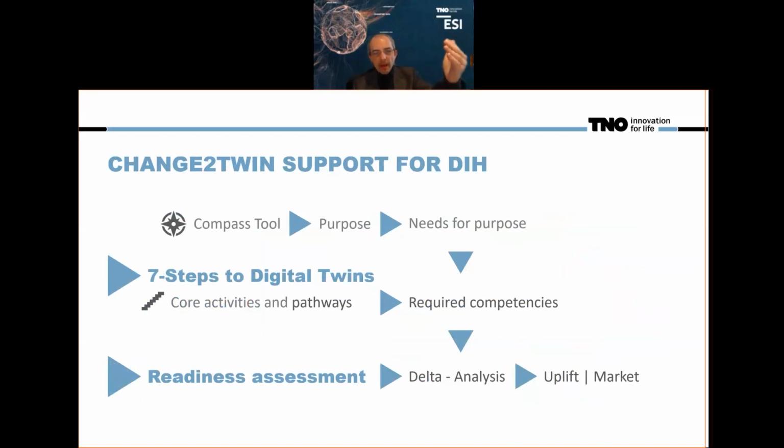And with this, I introduce the next concept. Now you have seen the core activities for the 7 steps method, so let's talk about pathways. Pathways are basically a notion that for a certain purpose, you need a certain path in that graph. So these are the required competencies of the company building the digital twin. And this is, of course, also what opens the door to this readiness assessment. If I look at this company and I say, this is what they have, and I understand what is required, I can do the delta analysis. And if I have a delta, if you are not ready to do this, then I know in which areas I need an uplift, in which areas I can direct you to the Change2Twin marketplace, for example, and tell you there is someone who is selling this, so you can ask them.